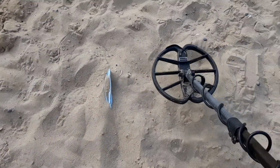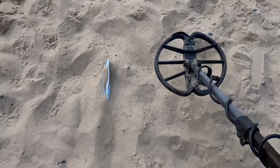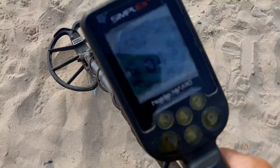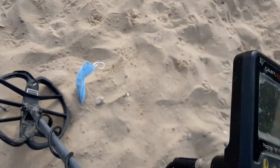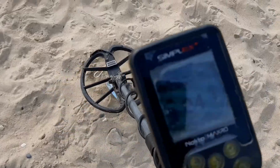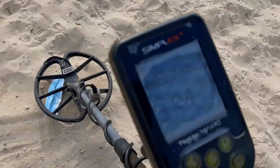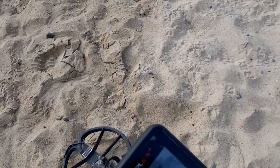Yes. Now there it is. I'm going to show you this. You decide. I'll flick it away to make sure there's no signal there. There's nothing there, so it couldn't have been something lying below it. There you go. You decide. I have heard the theory that there are microfibers, metallic microfibers in there.